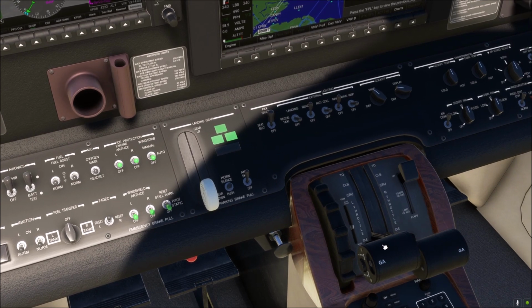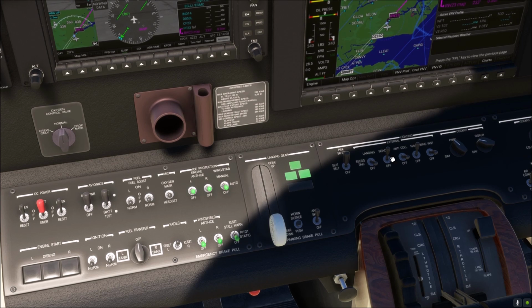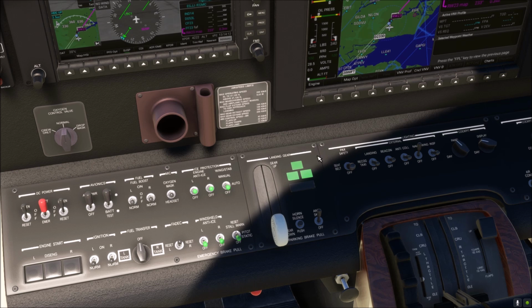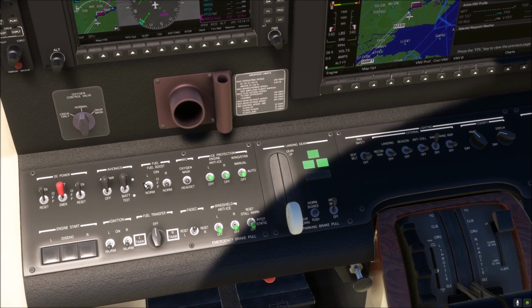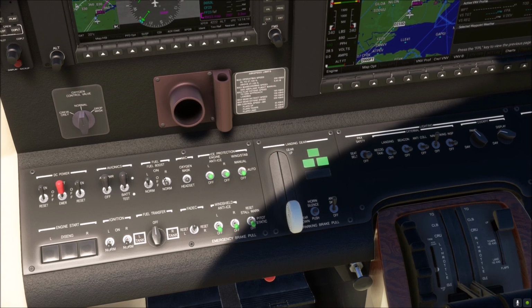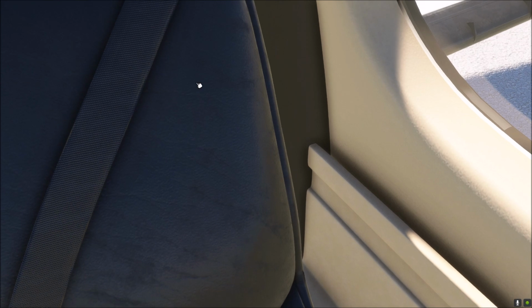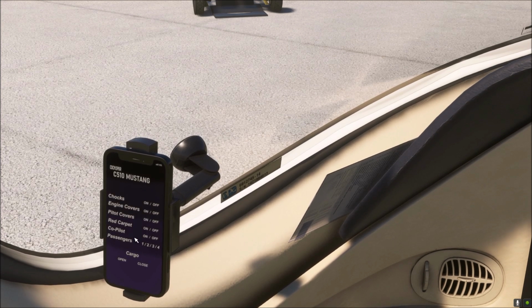And we'll cut the throttles. Two, one. Beacon can come off. Passenger signs can come off. Then we can do fuel pumps off. And we can open the door. I think you do it there. And we can put this on.